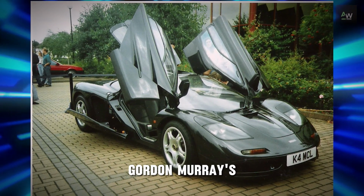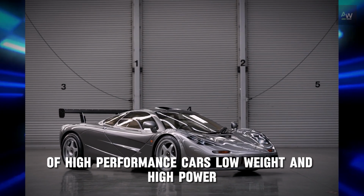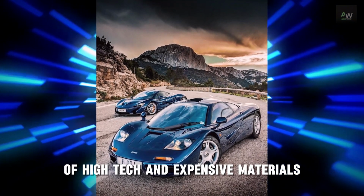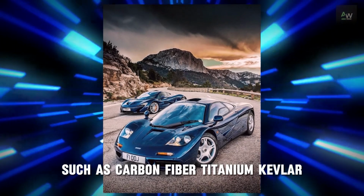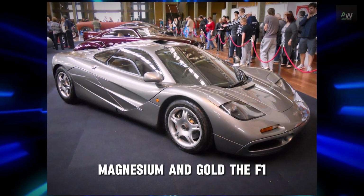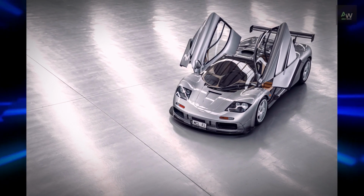Chief Engineer Gordon Murray's design concept was a common one among designers of high-performance cars: low weight and high power. This was achieved through the use of high-tech and expensive materials, such as carbon fiber, titanium, Kevlar, magnesium, and gold. The F1 was the first production car to use a carbon fiber monocoque chassis.